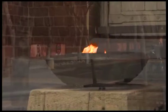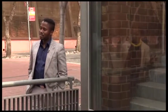Ruben, there are these two particular structures, and I know earlier when we started, you said that besides Constitutional Hill being home to the old fort, the old prison, it's also home to the Constitutional Court. Now, behind me is the Constitutional Court, but also there are these two particular structures that are leaning towards the court. Maybe explain to us the significance of these two structures.